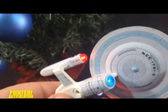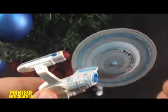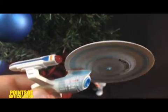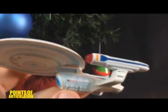And the paint is brilliant. With the white and blues and grays and light grays. Very motion picture-esque, I guess you could say. But it has a lot of qualities that we know and love from the Next Generation. So like I said before, it is a great marriage between the two generations.